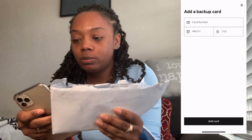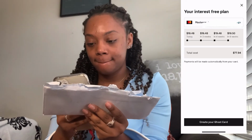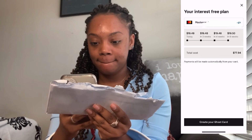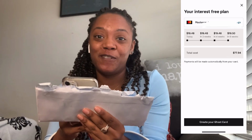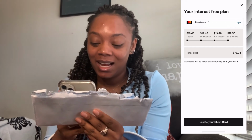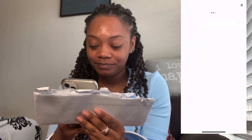Okay, just gonna use my piece of mail so I can put my card number in. Okay, and you can't see my screen right now, or maybe you can. I'm not sure yet. It really depends on if I'm able to edit my numbers out in this video. But if not, then it's going to say create your ghost card. If so, then congratulations. Create your ghost card.